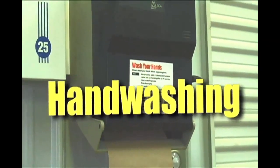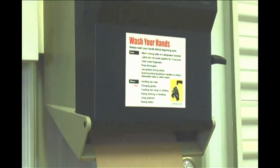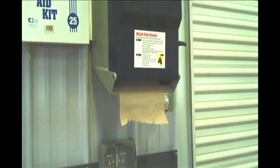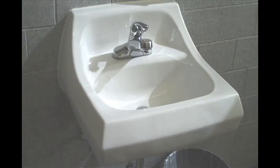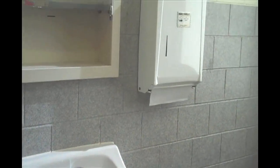Hand washing facilities must be provided in or adjacent to toilet rooms and conveniently located to food handling areas and food equipment and utensil washing areas. A sink is not considered to be conveniently located if one has to open a door or walk more than 25 feet to reach it.